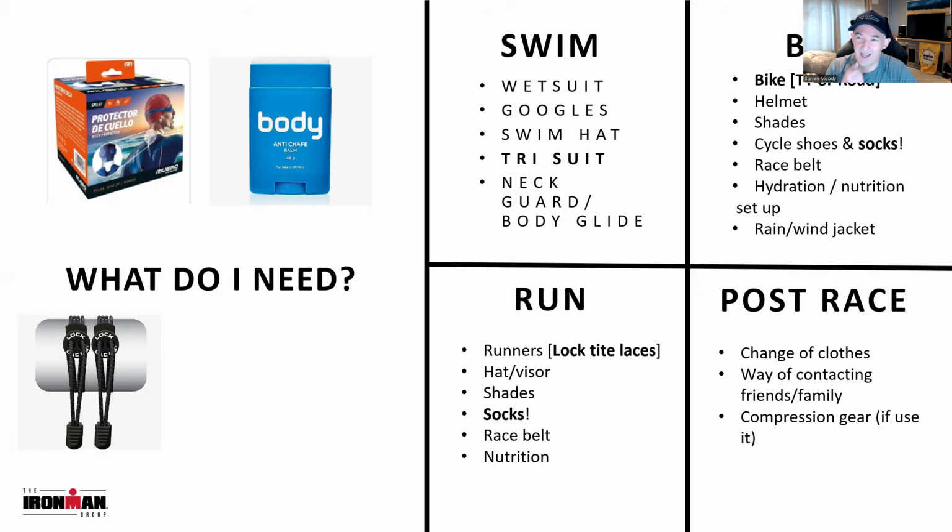Nutrition, as I've talked about, for me, I won't. I'm taking my money out of Ironman. Post race, change of clothes, ways of contacting family and friends, etc. Again, don't forget the socks.